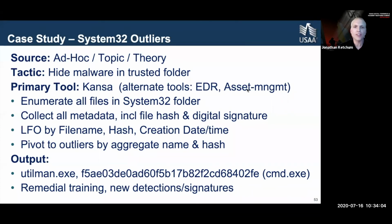For those of you who are veterans in the audience, you know this is a classic Windows accessibility hijack, where you can remote into the machine and hit the Windows U shortcut key, and it will pop a system shell. Now, unfortunately for us, this was not done out of malice. It was some IT administrators that were trying to regain access to a system that they had some troubles with. So the output here was really some remedial training and getting some new detections in place.